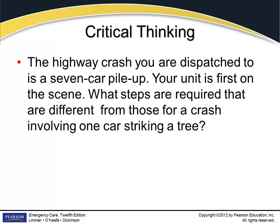All right, let's do one of these. The highway crash you're dispatched to has a 7-car pileup. Your unit is first on scene. What steps are required that are different from those for a crash involving one car striking a tree? Maybe do a triage. Multiple patients. I'm going to need backup.